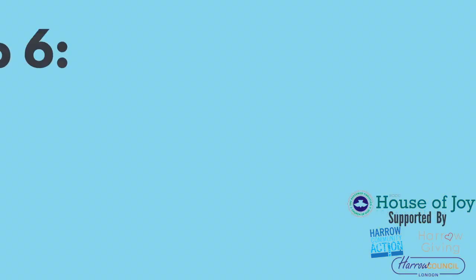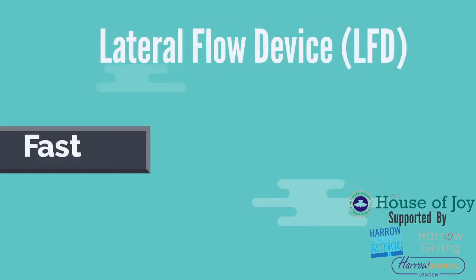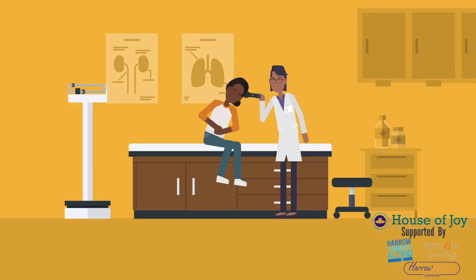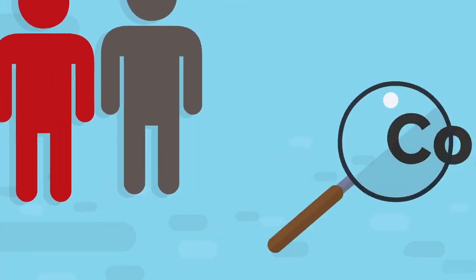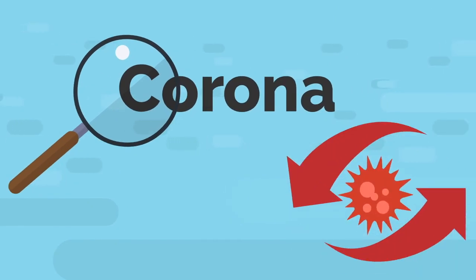Step 6. Free regular lateral flow tests. Lateral flow device testing is a fast and simple way to test people who do not have symptoms of COVID-19, but who may still be spreading the virus. Around 1 in 3 people with COVID-19 do not have symptoms, so a test that rapidly detects these otherwise hidden cases is a very useful additional tool for tackling the virus.